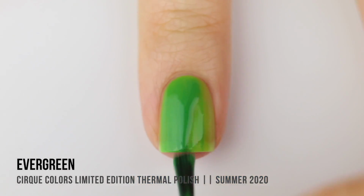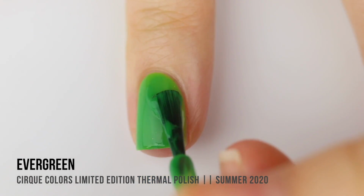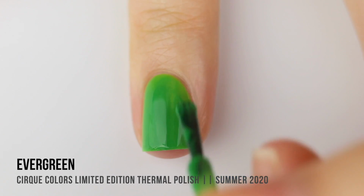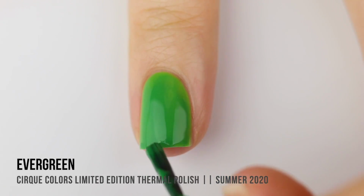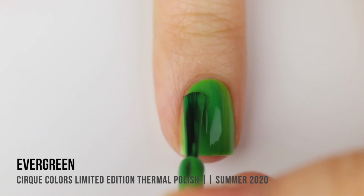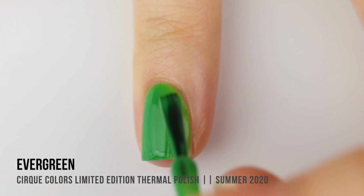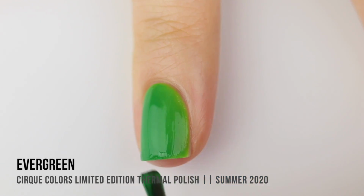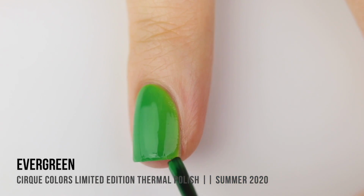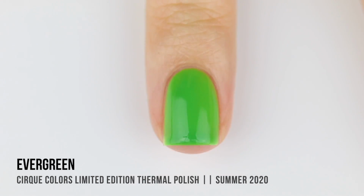As you can see, on 2 coats it is still a touch sheer. You guys know that I do love a little bit of that visible nail line look, but I did end up throwing on 3 coats just to show you guys what this looks like as a full coverage polish, and it is absolutely gorgeous. The color shift in this is really sensitive, which is so awesome, so you can even see it kind of changing as I apply it onto my nail. As you can see, it just kind of naturally shifts around based on your own body heat.